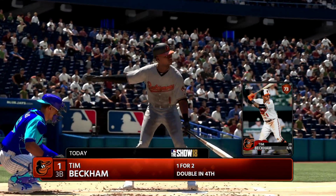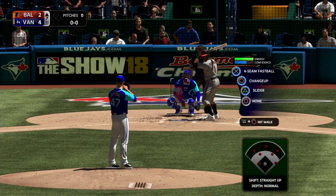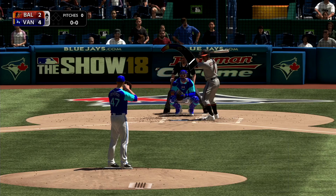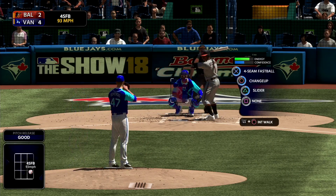Ready once again, Tim Beckham. He's 1 for 2 in this one. Even though we're moving into the back end of this game, they're only down by a couple of runs. You know that old slogan, a bloop and a blast. They could certainly use that right now.